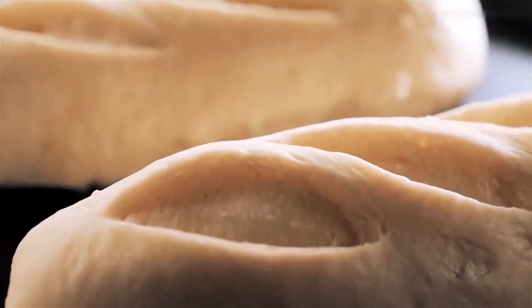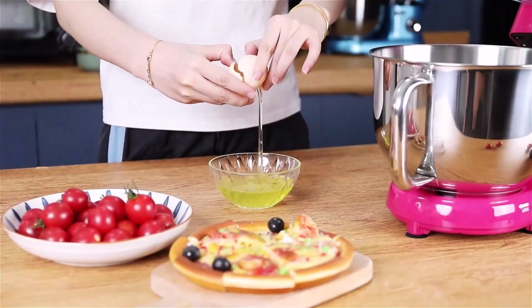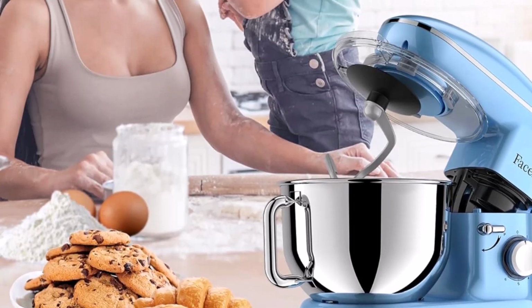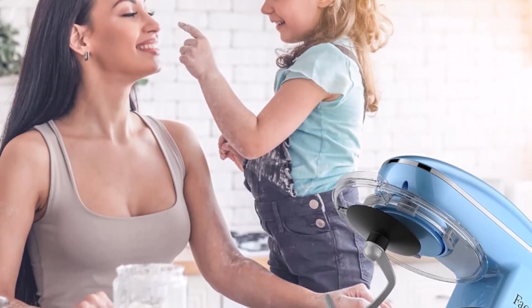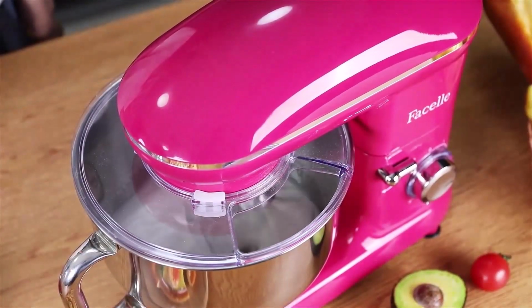Its 360-degree mixing action thoroughly blends ingredients for smooth, lump-free results. With 6 speeds and a 6.5-quart stainless steel bowl, this mixer is perfect for families. Handling everything from cakes to bread and cookies, its tilt-head design, anti-slip suction cups, and LED indicator add convenience and stability.